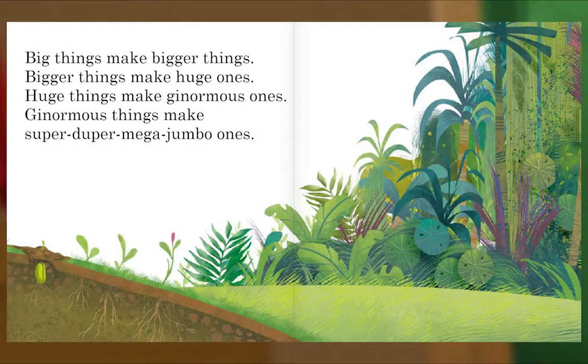Big things make bigger things. Bigger things make huge ones. Huge things make ginormous ones. Ginormous things make super-duper mega-jumbo ones.